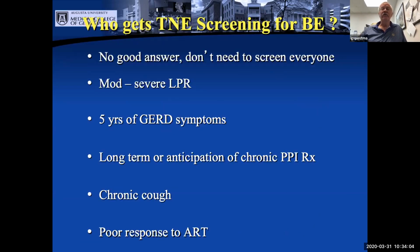We were accused of scoping everyone, and probably did at Wake Forest. We scoped each other. We scoped anyone. The joke was our indications when we first started doing this in Winston-Salem was the 2 indications. Number 1, you had to be physically present in our office. Number 2, you had to have 1 patent nostril. And that was about it, probably, because we scoped a ton of people. And we still don't have a great answer for it.